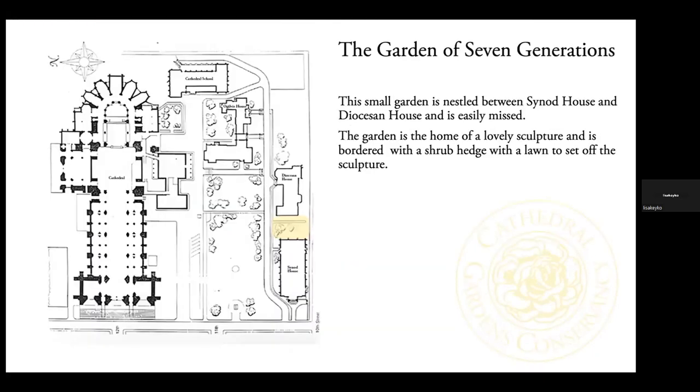Next, we have the Garden of Seven Generations. This is a small garden nestled between Senate House and Dayossian House and is easily overlooked. The garden is the home of a lovely sculpture and is bordered by shrub hedges with a grass lawn to set off the sculpture by Frederick Frank.